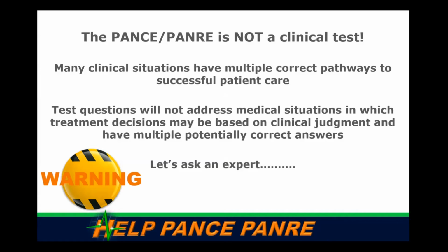In addition, remember that newer guidelines within the last 6 months or even a year probably won't be on the test. So if you're practicing on a new diabetes guideline, don't expect to see it on the test. If you're a student, remember that what your preceptor did with you 6 months ago while you're on rotations, the same thing applies as what I just said. So there's a lot more things that we have to worry about with the PANCE.